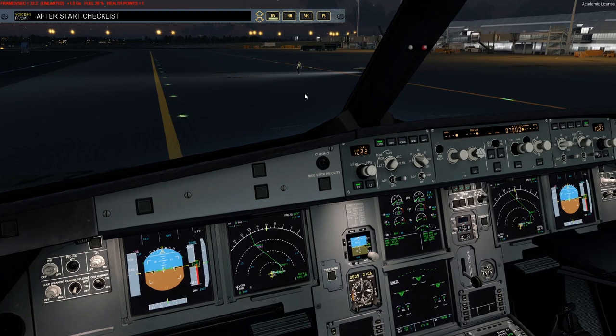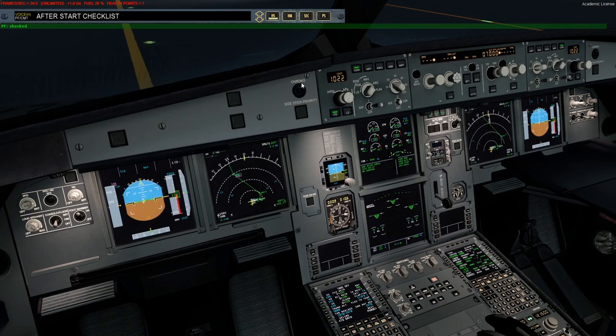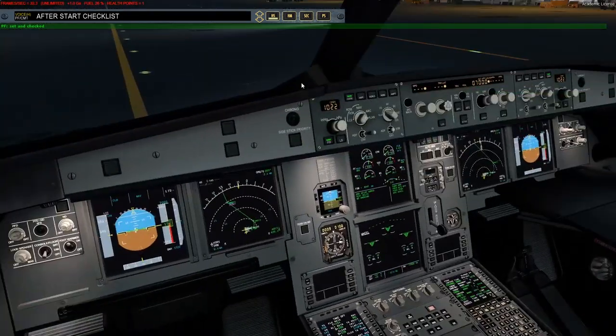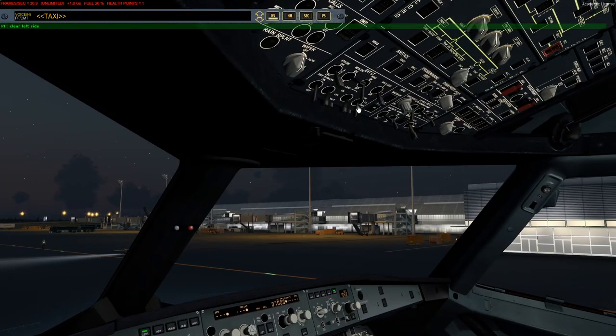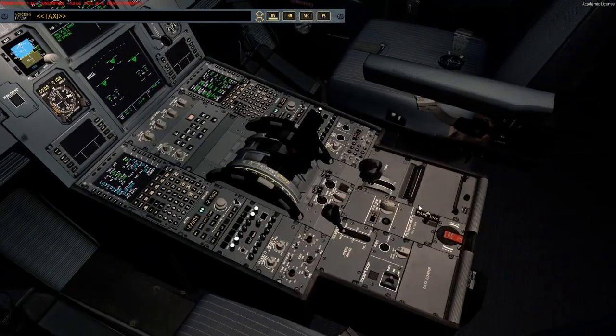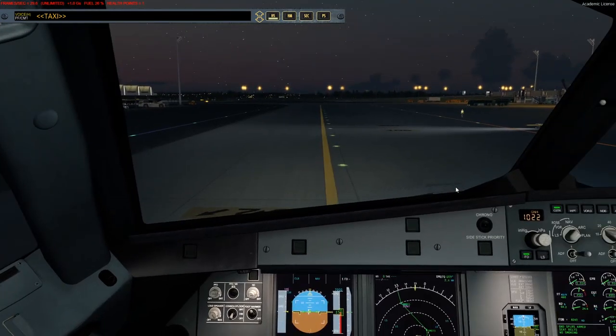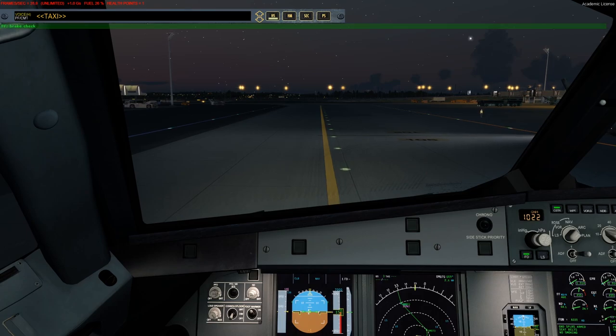After start checklist. Anti-ice. Off. ECAM status. Checked. Pitch trim. Set and checked. Rudder trim. Zero. After start checklist complete. Clear left side. Clear right side. Brake check. Pressure zero.